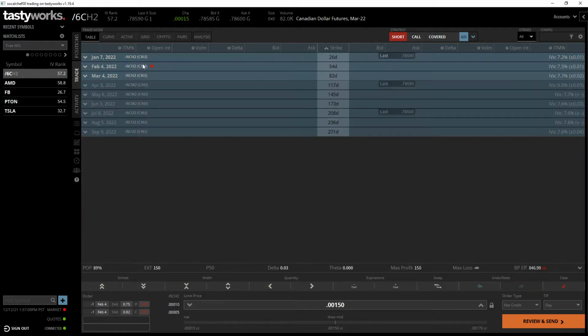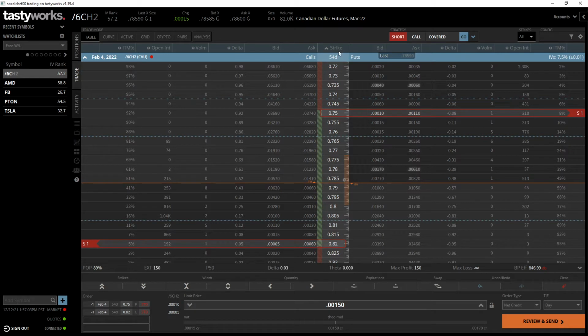So for 54 days out, this is going to be February 4th, 54 days. I'm looking at selling the 0.75 puts and selling the 0.82 calls. Ideally, I'd like to get this 0.0015 credit, which is about $150. I will take a couple of pennies less. It is fairly cheap, right? With Tasty, it's only $845. So ideally, I want to get that 15 for 150 bucks of max profit, leaning very, very close to a 90 pop here. Okay, way past the expected move on this one.